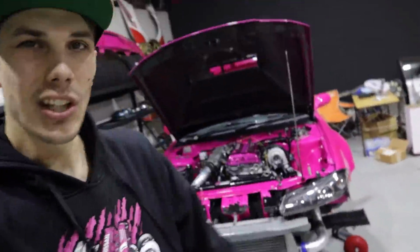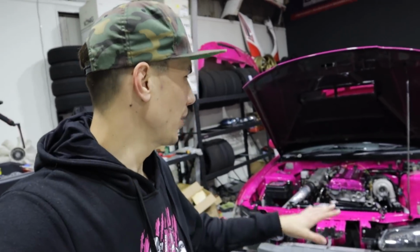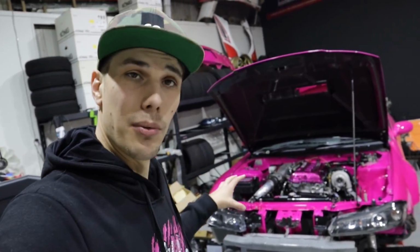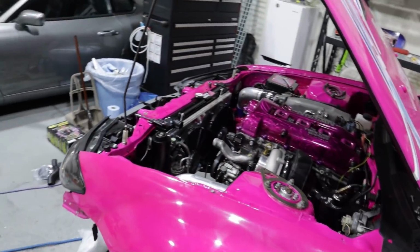Just got to the shop and this is a sight for sore eyes. The Silvia behind me. I've been slowly working away, doing a whole bunch of upgrades here and there. Been doing a few Twitch streams and stuff like that, just showing you guys working on it behind the scenes. But we have a bit of progress and an update to give you, and then I want to finish some stuff. So right now, this is currently where the S15 is at.